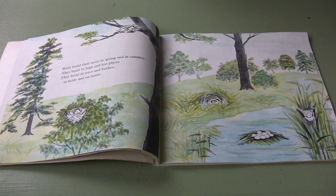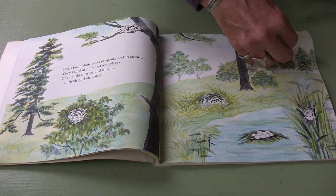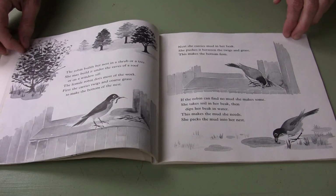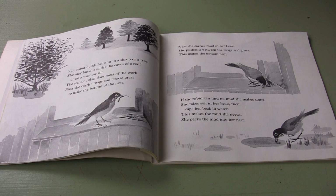Birds build their nests in spring and in summer. They build in high and low places. They build in trees and bushes, in fields and on the water. The robin builds her nest in a shrub or a tree. She may build it under the eaves of a roof or on a windowsill. The female robin does most of the work.